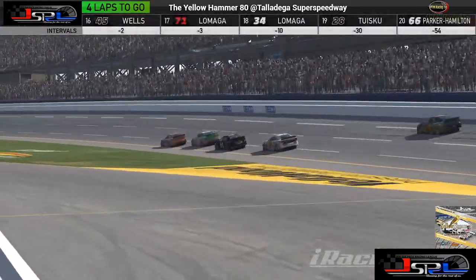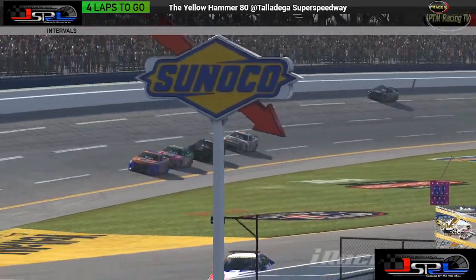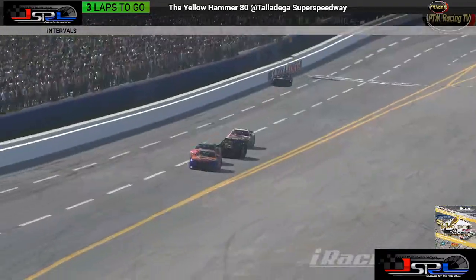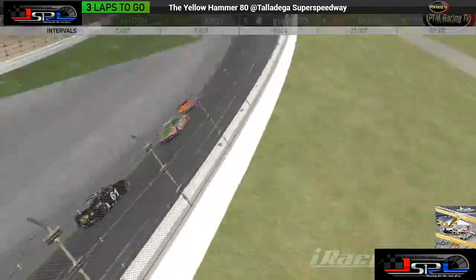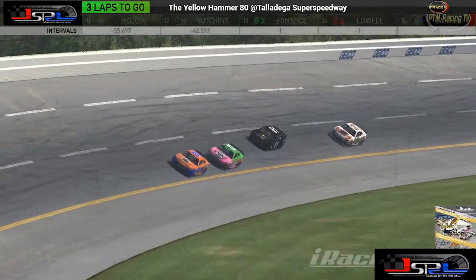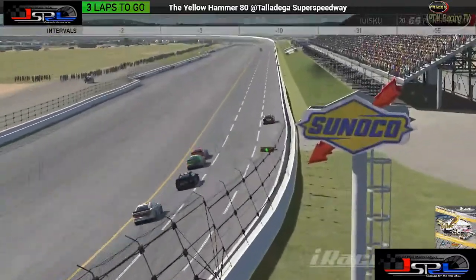Will Bromfield try to now engage with Garland? Look at him start to drive in a little closer here. He's got Fonseca right behind him. Garland is probably watching himself very closely here. He knows that that blinking is not a good sign. That's not what he wants to deal with now. He's hoping and praying it just holds up just a little longer.